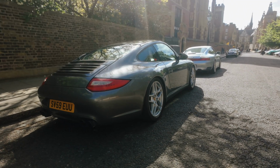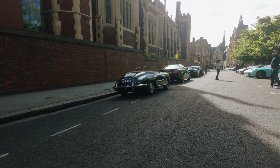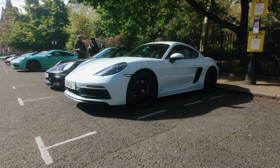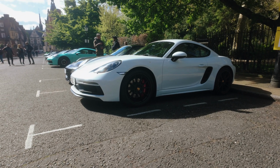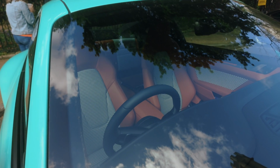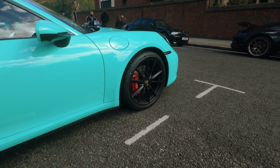991.2 Carreras. Yeah, this one's been modified. Looks like it's been lowered as well. 356 convertible Cayman. I love the black against the white, or the black wheels against the white. That is nice. Now this is a lovely color. 992 Carreras. Look at the interior. What a contrast between the exterior paint and the interior.